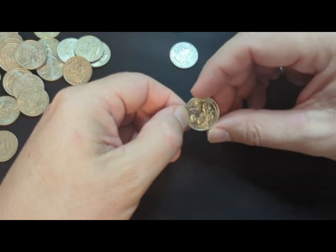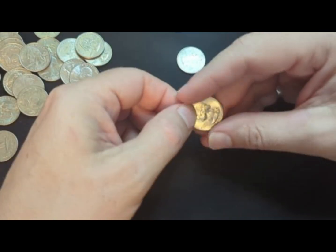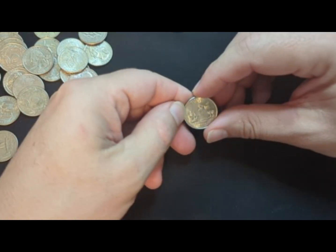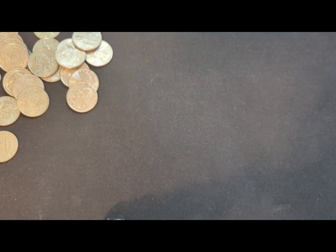86. 2021. A lot more recent ones in here. Again, like I said, no variations as of yet. None of the cut errors on the 2021s. And that's it. All right, so last coin. The first roll had nothing in it. I've got 4 more to go. I'll bring you back in if there are any finds.